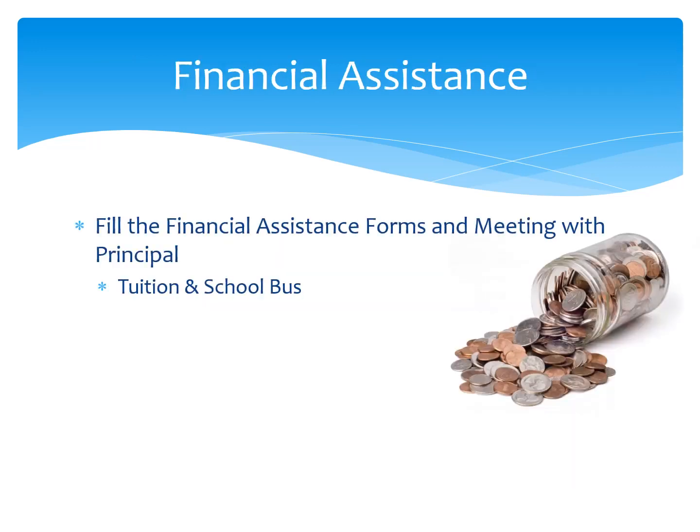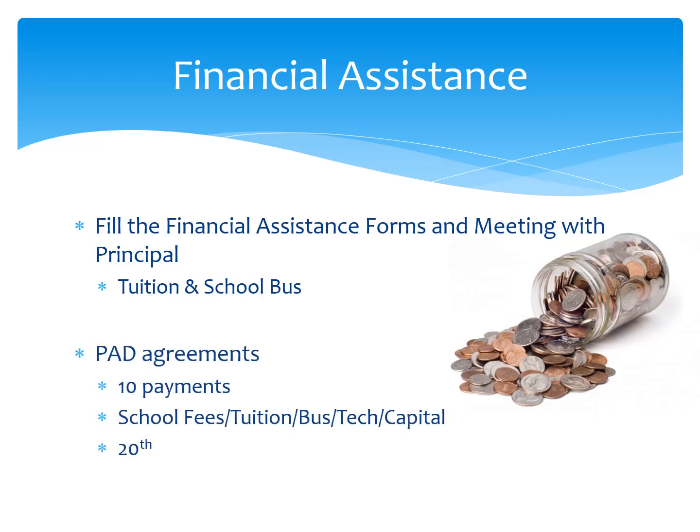The financial assistance program allows parents to receive help for tuition and school bus fees. Forms and documents must be submitted by June in order for the September payment to reflect the tuition reduction that has been given. We do want all families to be on PAD agreements, pre-authorized deposits. We make them into 10 payments, and we can include school fees, tuition, bus, tech, and capital fees all together. And we would take it out the 20th of every month.